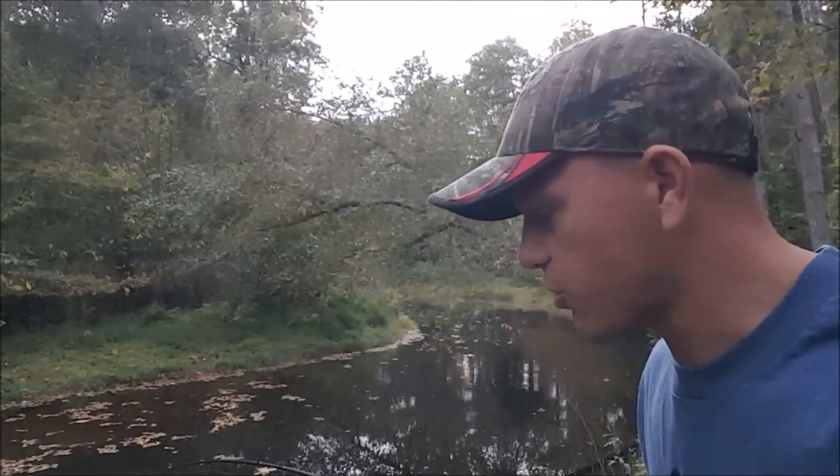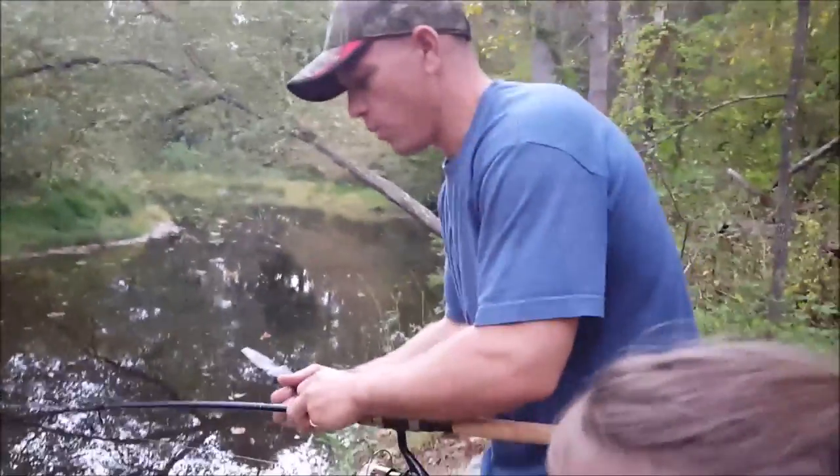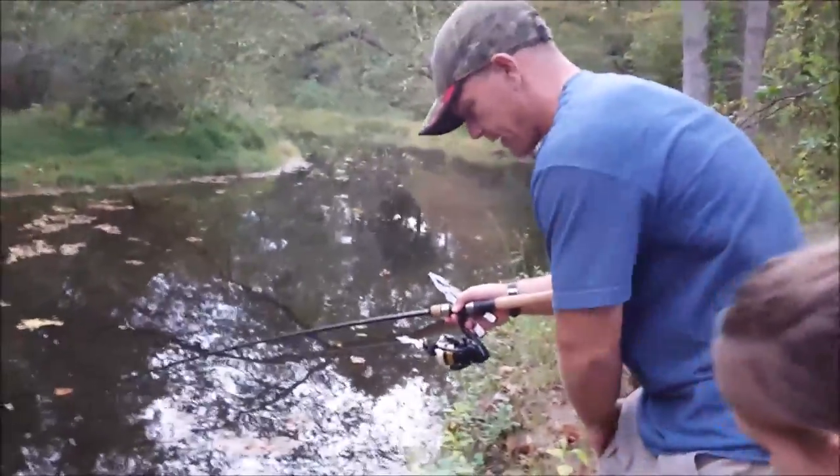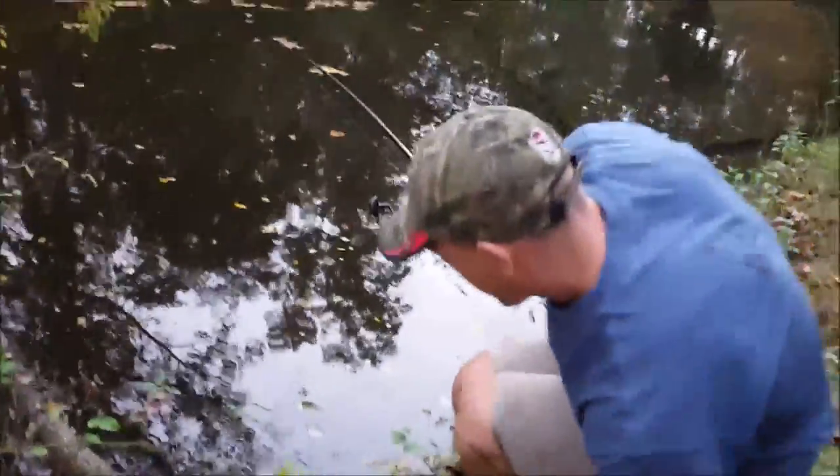Never caught a snakehead before. That's my first one. I'm going to see if I can get him out of this tree. All right. Here's what we got going on. I don't know what I'm going to do here. I've got a snakehead. I've emptied out my pockets. It's kind of deep right here. I'm going to get this sucker. I've never caught one before.